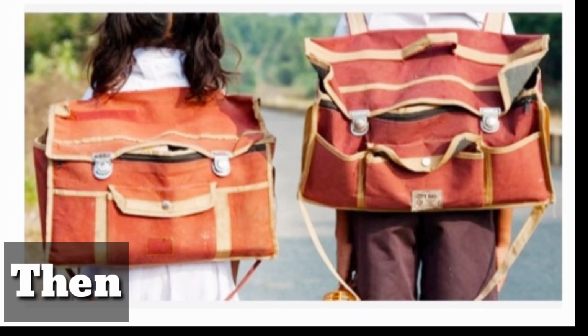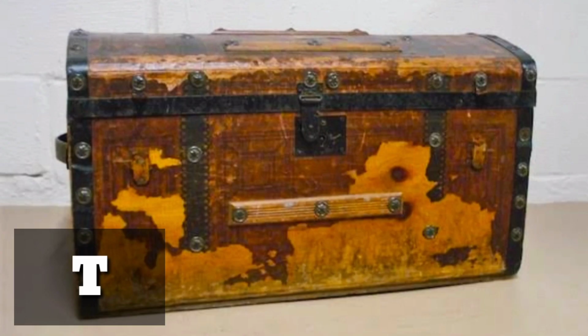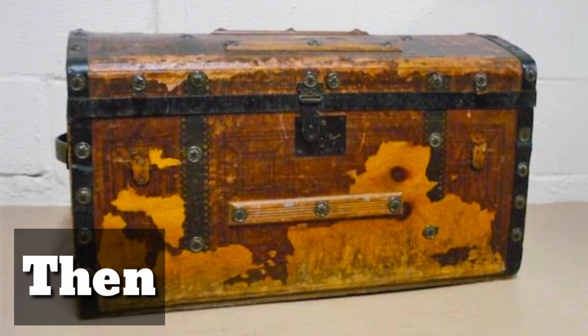School bags. Guys, definitely we all get connected with this, don't we? Now we go about luggage. Back then people used trunks which are made of metal for traveling, but now it is improvised to vintage style.